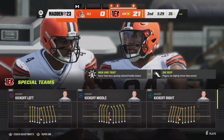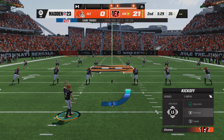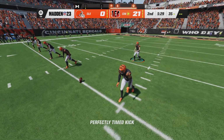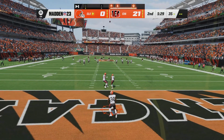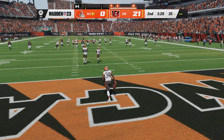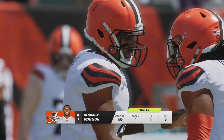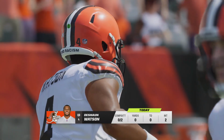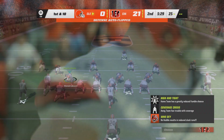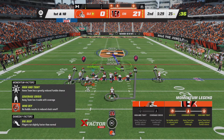The drive there only spanning 3 plays, and it all culminated in the touchdown run coming from Joe Mixon. After the touchdown, McPherson on to kick this one away. No run back here, down to a knee, and this drive will start at the 25. And he's off to a very poor start. 2 passes, 2 interceptions. We'll try and see if he can complete a few to the good guys here as he starts 1st and 10.